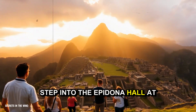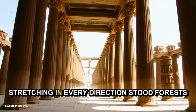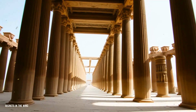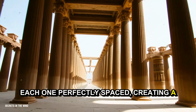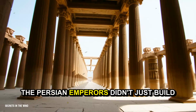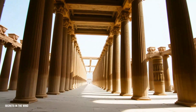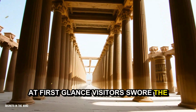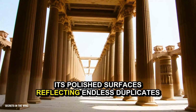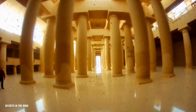Step into the Apadana Hall at Persepolis, and your eyes would immediately betray you. Stretching in every direction stood forests of towering columns, each one identical, each one perfectly spaced, creating a dizzying effect of infinite repetition. The Persian emperors didn't just build a throne room, they engineered a hypnotic trance in stone. At first glance, visitors swore the hall extended farther than the eye could see, its polished surfaces reflecting endless duplicates of every carved bull's head and lotus blossom.